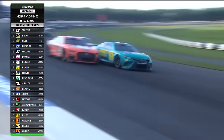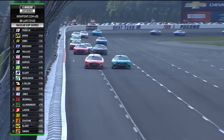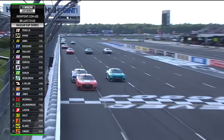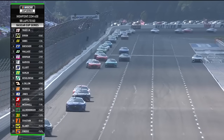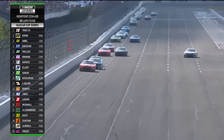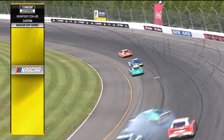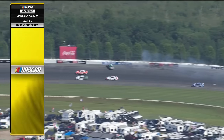There's contact right there. While those two are side by side, here comes the 9 of Chase Elliott. And he chose the 4 car to push down the straightaway rather than making it 3 wide. Man. He pushed the 4 right past the 11 of Denny Hamlin. That's so frustrating for Denny, and he'll have to go back to work. Oh, crash! Into the wall hard.